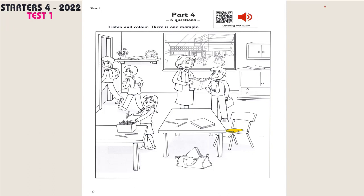2. There's a bag on the floor. It's got a book in it. Yes, it has. Can you color that book now? Yes, I can. Can I color the book in the bag purple? Yes, you can.